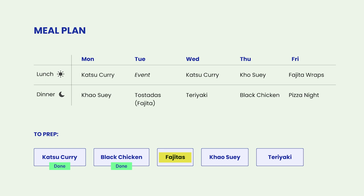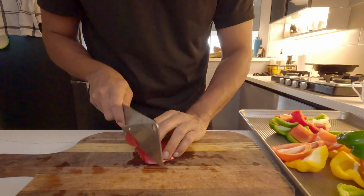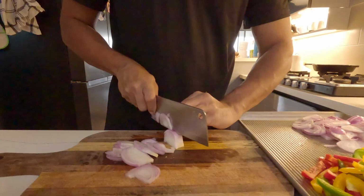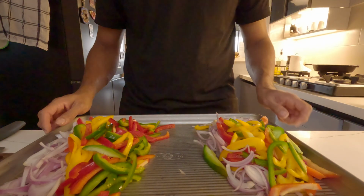The idea was to batch cook them so that they can be easily topped up on tostadas or eaten in a wrap. For this, I sliced up some red, yellow and green bell peppers in long strips, then I sliced the onions along the longitudes. I mixed them up but separated them in 2 batches of the mix, you guessed it, one for paneer and one for chicken fajita.